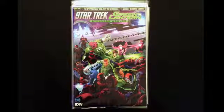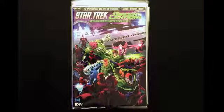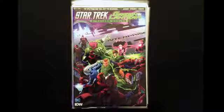Almost missed this one. We got issue #3 of the Star Trek Green Lantern Stranger Worlds crossover, so that ought to be pretty cool. It is 3 of 6, so we got a few more months, or is it monthly?